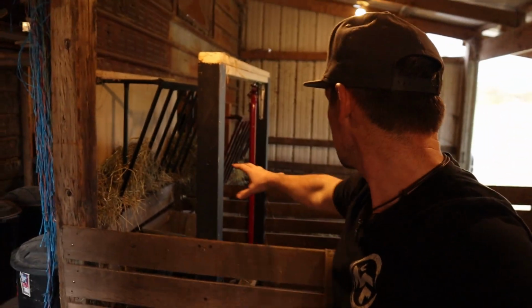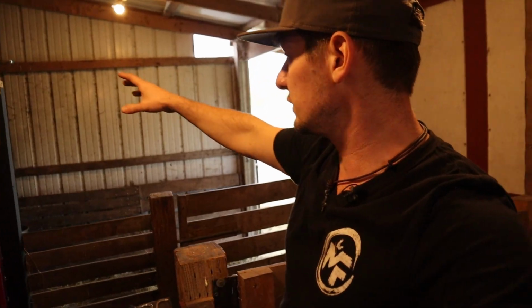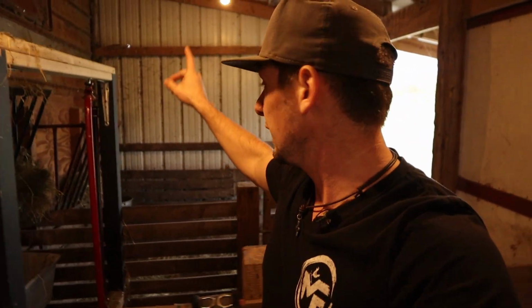This is where her stanchion is for milking, and over there is an open stall just for her to be able to get inside. I've got her minerals over there and a hay rack on the wall. This barn here was built probably cheaper than any barn you have ever seen. I'm guessing I didn't spend more than about $1,000, maybe $2,000 on it.